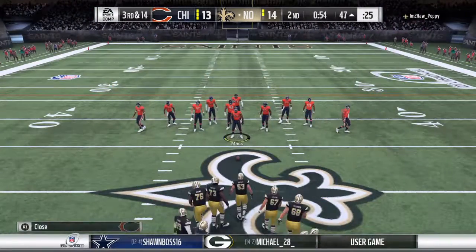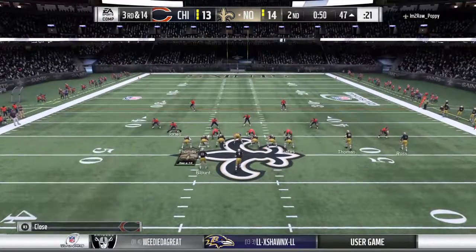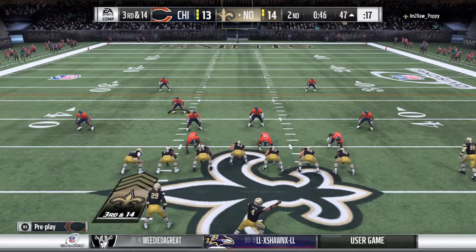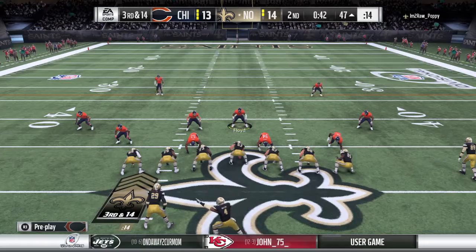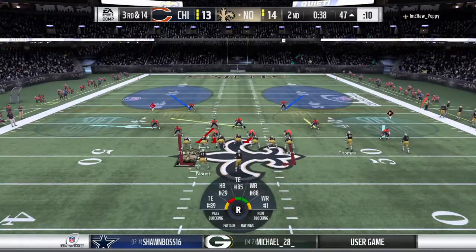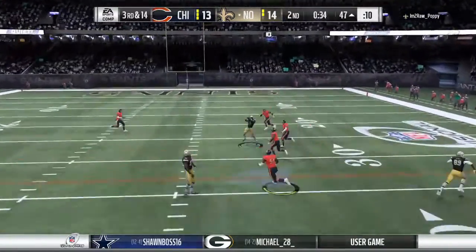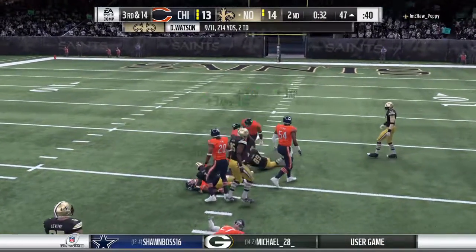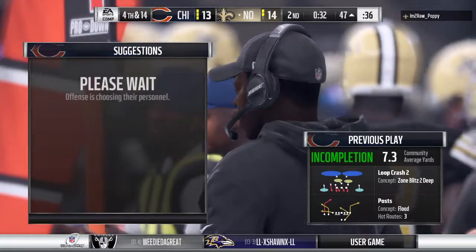Gonna need something special here on 3rd and long. After that sack, what does Watson have in his arsenal? A shotgun snap for Watson. And incomplete. The contact made the ball roam free and brings up 4th down.